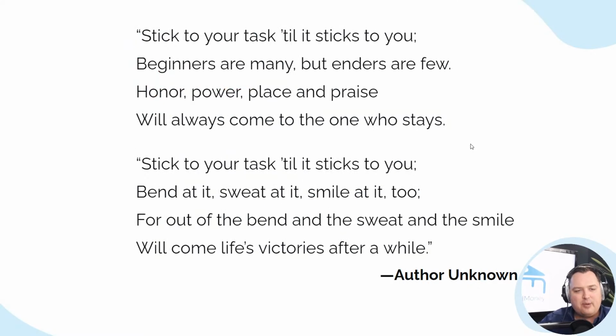Quick poem to think about. Stick to your task till it sticks to you. Beginners are many, but enders are few. Honor, power, place, and praise will come to the one who stays. Stick to your task till it sticks to you. Bend at it, sweat at it, smile at it too. For out of the bend and the sweat and the smile will come life's victories after a while.